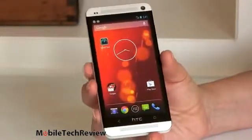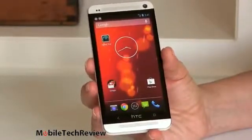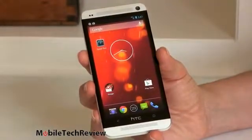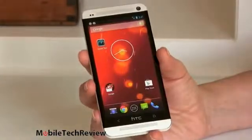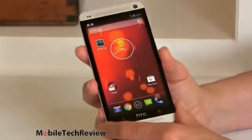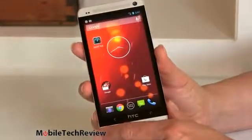The LG Nexus 4 has quite a fast CPU. It's a Quad S4 Pro. This guy has the 1.7 gigahertz Qualcomm Snapdragon 600 with Adreno 320 graphics, so even faster. So all the hardware specs are the same in here as the regular HTC One. You get your 2 gigs of RAM, you get your 32 gigs of storage.